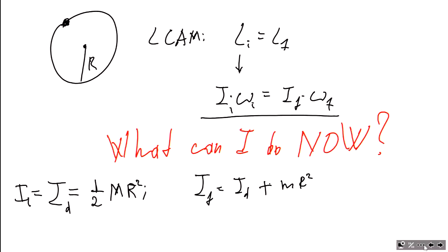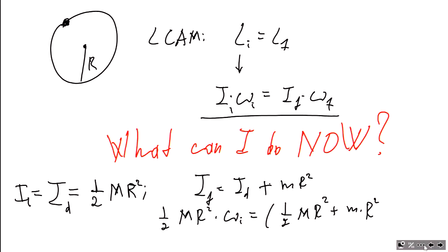So the equation says 1/2 mass of the disk, radius of the disk squared, times initial angular velocity should be equal to 1/2 mass of the disk, radius of the disk squared, plus the mass of the person, the distance from the person to the center. If the person jumps on a disk and holds at the rim, the distance is equal to the radius, times the final angular velocity. I am assuming that in this equation, if you use all the given numbers, there is only one unknown left to you. Yes? How do you know that for the boy?